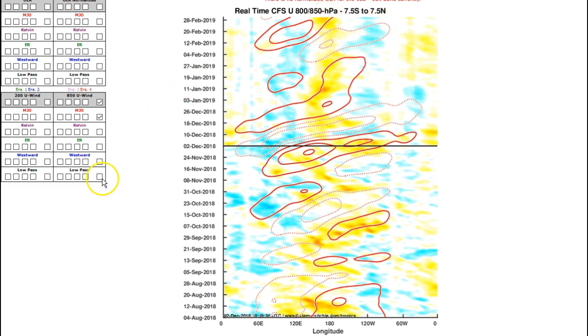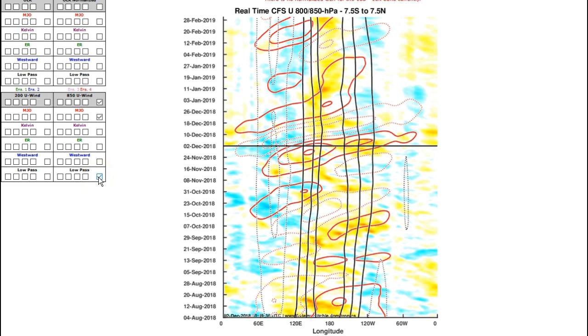All right, let's overlay the low pass filter, and that really tells you what's going on. The solid contours are a bias towards low pressure, and you can see they're locked in right over the date line. This is over the past couple of months, and it continues in the forecast, if anything. Now, this is interesting. I just noticed this. They kind of retrograde back to the west as we get into February. This is most interesting. Typically, you would see them fading, working their way off to the east.